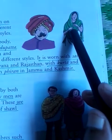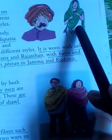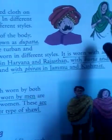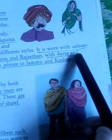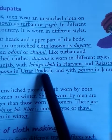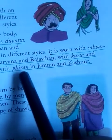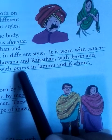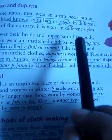Like turban and other unstitched cloths, dupatta is worn in different styles. You often see it worn with salwar kameez in Punjab. With lehenga choli or ghagra choli in Haryana and Rajasthan. With kurta and chudidar pajama in Uttar Pradesh. And with firan in Jammu and Kashmir. The dress they wear there is called firan, and with firan they wear the odni. Whatever I underlined, you also underline while watching this video.